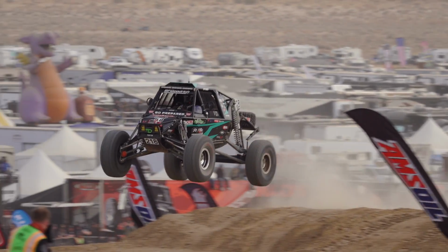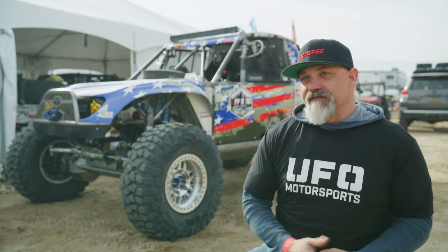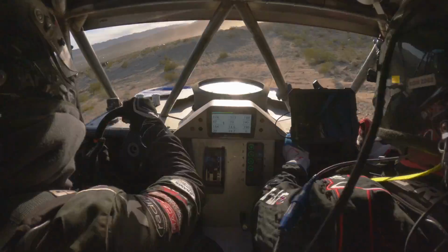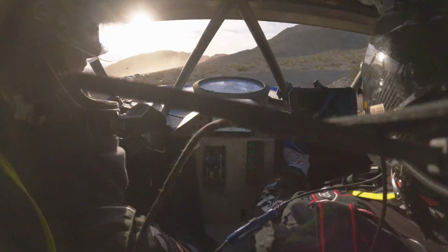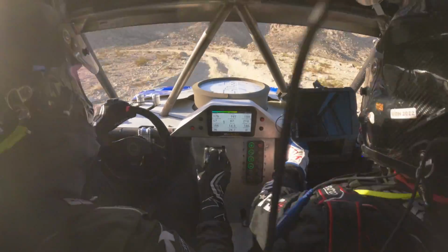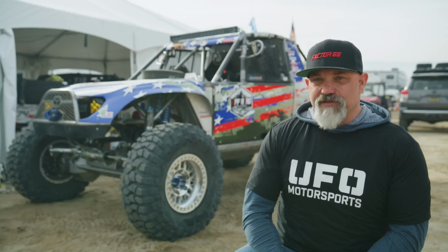From the 4,400 class, we could pretty much mob through anything and the car just ate it alive. So being limited to 37-inch tires, 14 inches of travel, 2.5-inch shocks, I'm already seeing us dragging axles over rocks. You have to really pay attention and drive smooth through things rather than forcing your way through stuff like you can with a 4,400 car. It's a race of attrition.